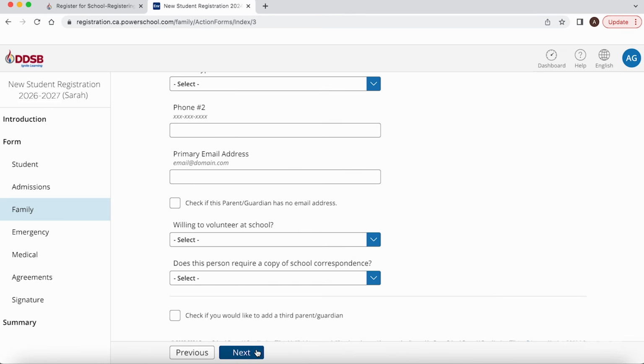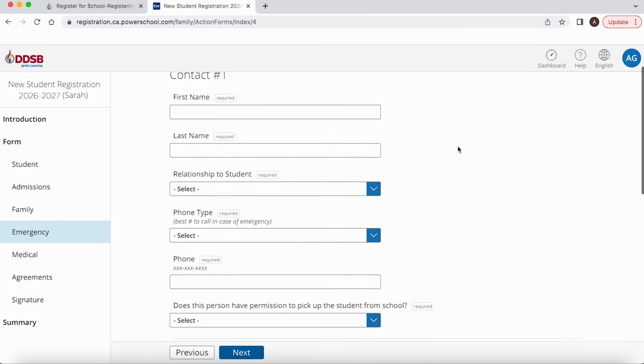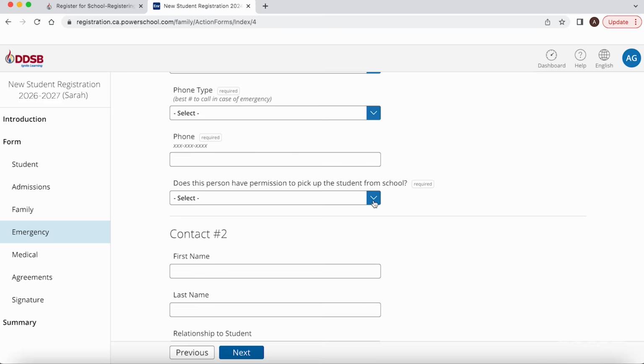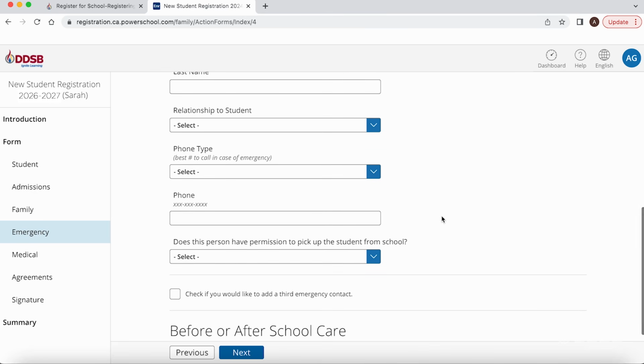The next section of the form requires information to be provided for the emergency contact. The emergency contact must be another family member, a neighbor, or a personal friend. In case of emergency while at the school, and if the primary contact is unavailable, it is critical that the DDSB has additional contacts on file who can help support your child. While this page initially asks for information for 1 to 2 emergency contacts, there is an option to add an additional contact if required.